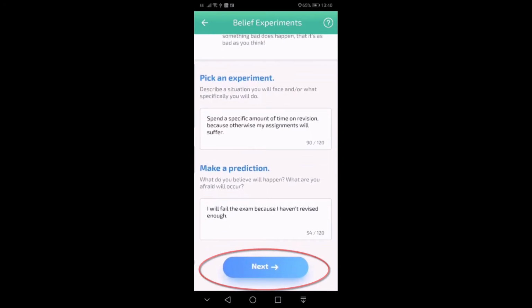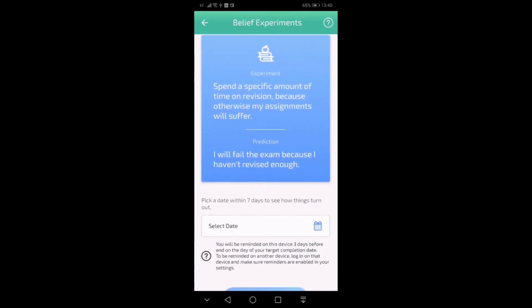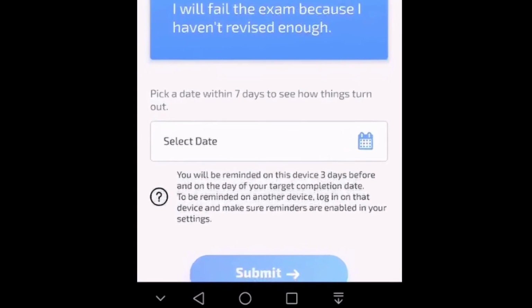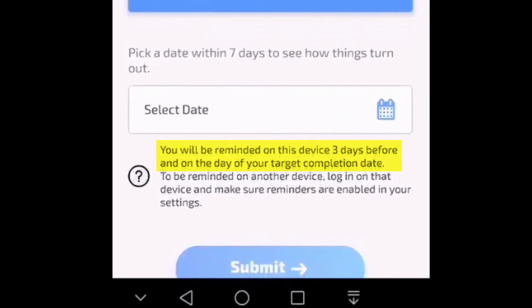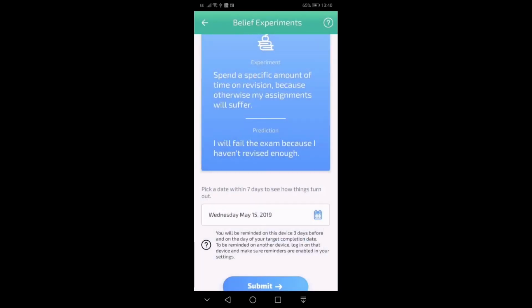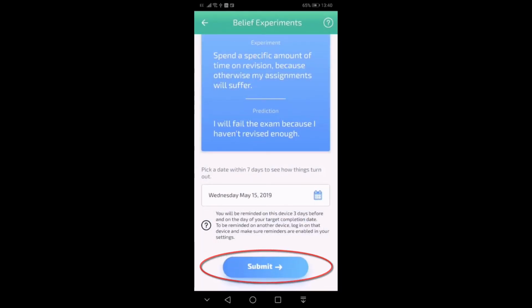We'll now have the opportunity to set a reminder if we go through to the next window, because we actually choose a date within 7 days to see how things have turned out. So you'll also be reminded on the device 3 days before and on the day of the event. Let's go ahead and choose a date. Let's imagine this is happening next week, so I'm going to set it for the 15th and I'm going to submit that.